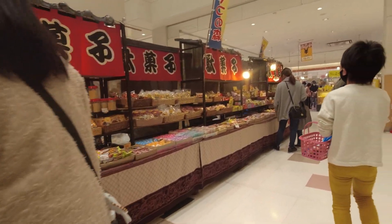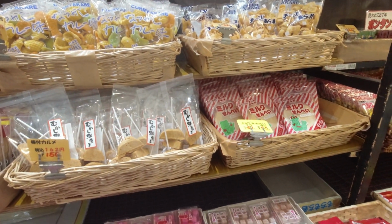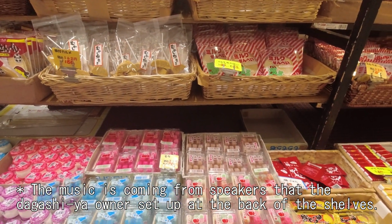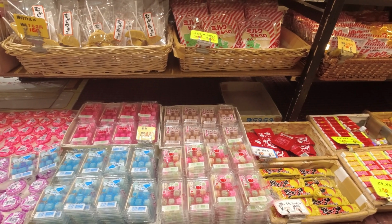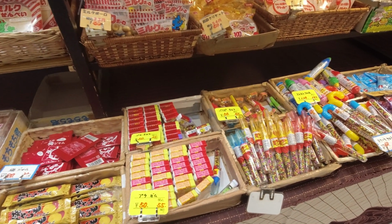How sad! Why are we featuring this now anyway if they're all gone? Fortunately, the dagashiya have recently been making a comeback of sorts. Really? Fueled by nostalgic adults from the Showa era, like me, recent years have seen an uptick in what we can only call the modern dagashiya. That's interesting. Let's try them out.